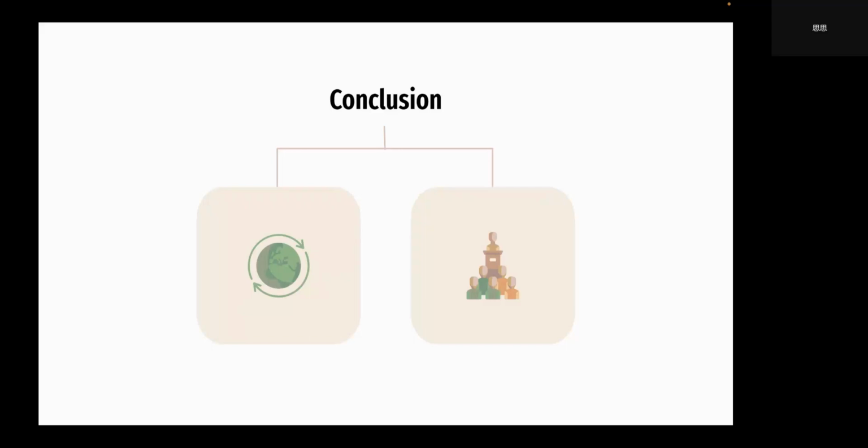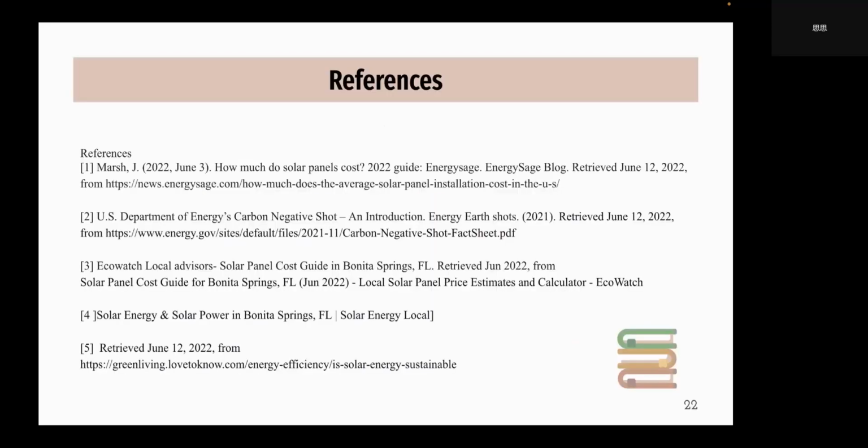Overall, the solar energy system analysis is solely aimed at a specific objective, a farm in Bonita Springs, Florida. If the government or a related department participated in this sustainability initiative by supplying more affordable and efficient sustainable energy in the near future, it would be one of the solutions to develop the country into a carbon negative country. And here are our references.